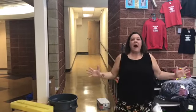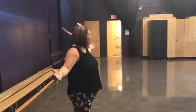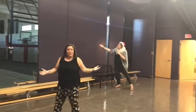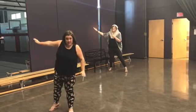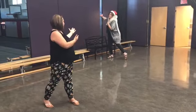This next room we're going to go to is one where you can be dramatic and it's okay. All right, let's go. Welcome to our drama room. So if you select drama as one of your exploratories, this is where you are going to have class. So usually these doors are closed, so you also get a sneak peek into our gym, but this is where all of the dramatic enactments happen.